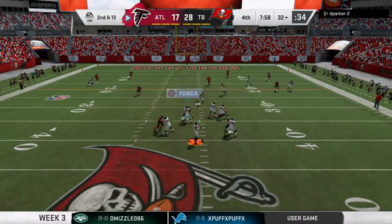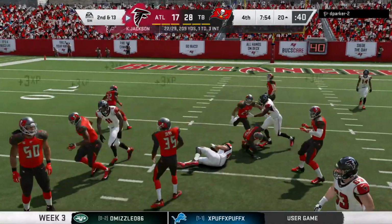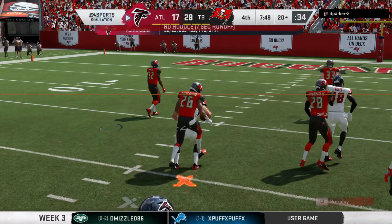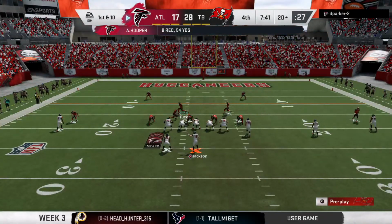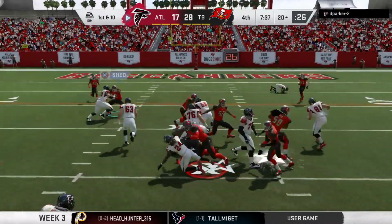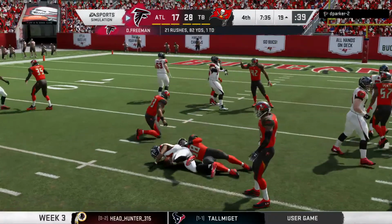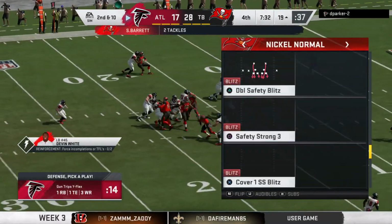Now on 2nd and 13. Jackson, that's caught over the middle. Hooper. And this is going to lead to another first down as the tackle's made at the Bucs' 20-yard line. They'll run on first down. It's Freeman. And, boy, this defense again really making things tough on him as they stop him for no gain.